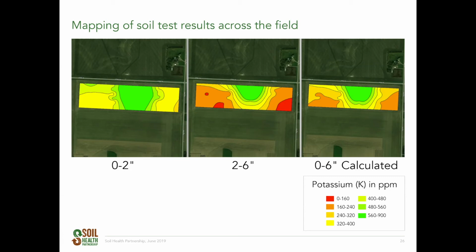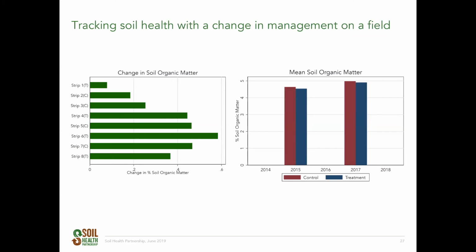For example, in no-till systems, you might see nutrients concentrate toward the top or stratify. And it's good to understand whether this is happening more or less with different types of management and whether that's changing over time. So that's something that we're working with this year, and we hope that it'll be a really valuable way to present the information for our farmers in addition to the soil test results that they get back directly from the lab.